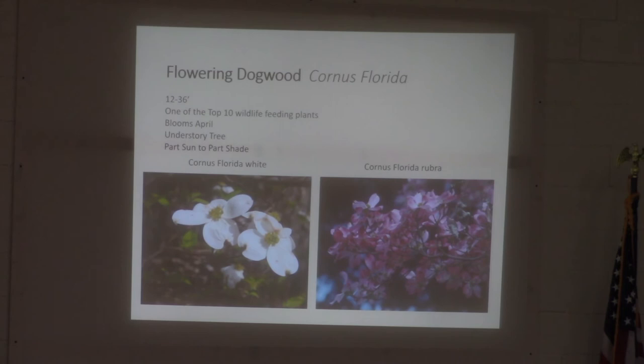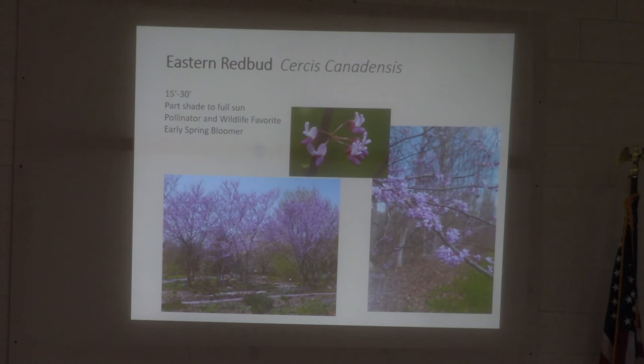Florida. This is our native dogwood. It blooms really out there. For looking for food and pollen, it's one of the top 10 plants. To full sun. Tree for the landscape.